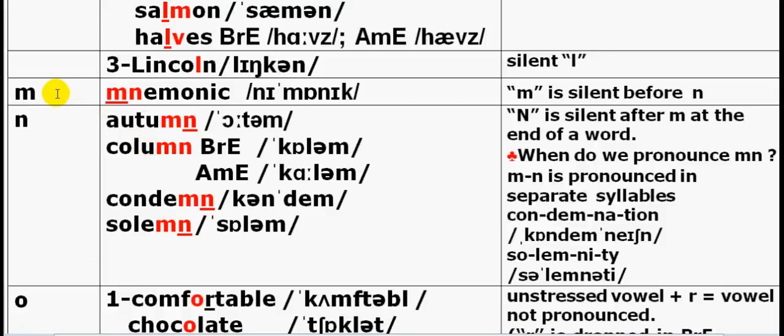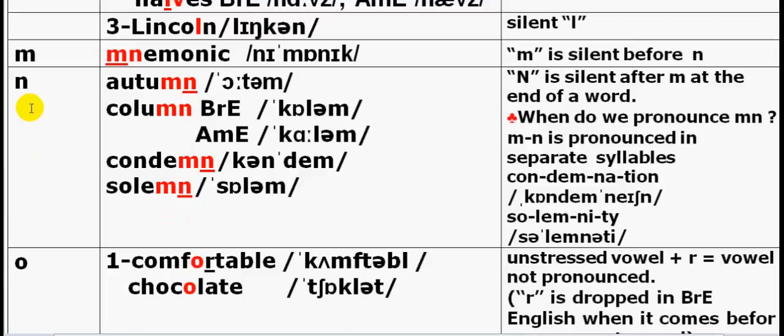4. Silent N. Mnemonic. M is silent before N. Silent N: autumn, column, cow, condemn, sorrow. N is silent after M at the end of the word. When do we pronounce N? MN is pronounced in separate syllables. Condemnation, solemn.